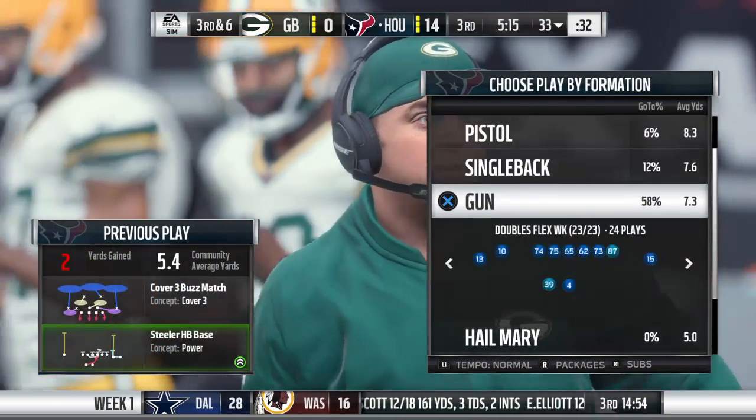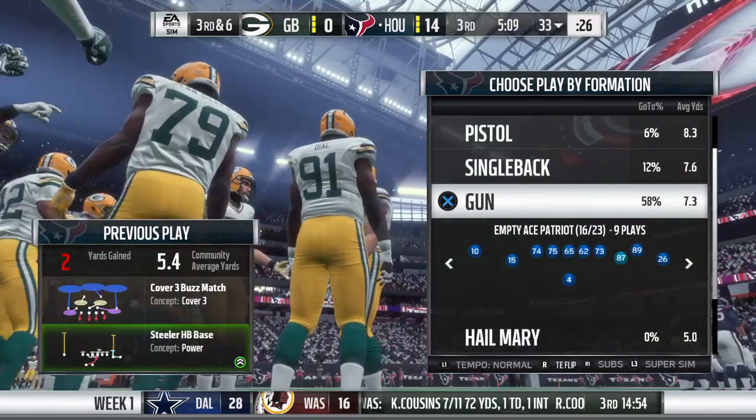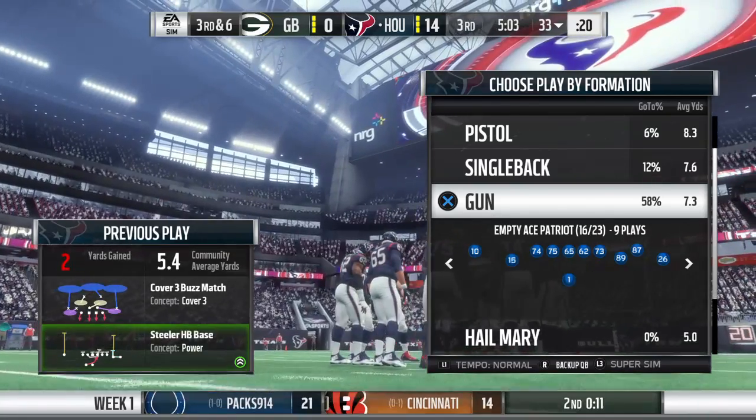Sometimes with the running game, you've just got to stick with it. Look, it's the 3rd quarter, no time to panic. But that also doesn't mean you just do it the same way you've been doing it the entire ball game. Maybe change up some blocking assignments or run a few different plays, but stay with the overall essence of the running game.